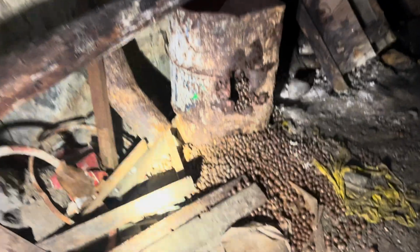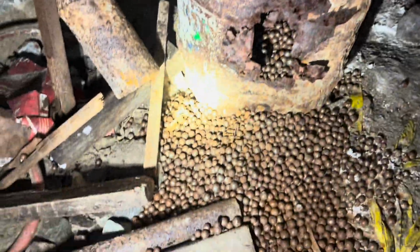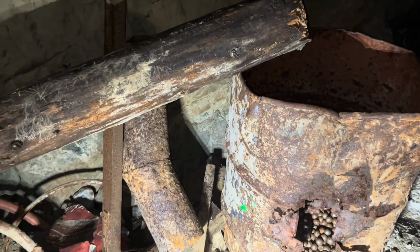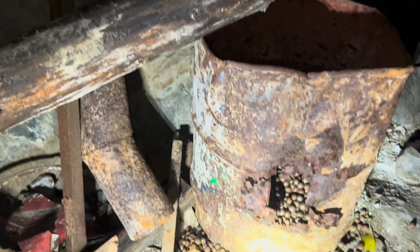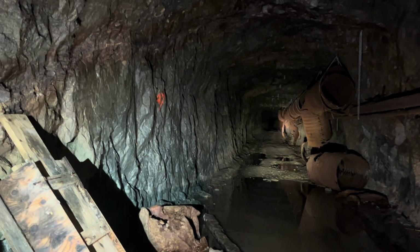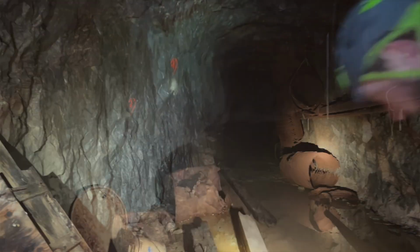materials are shaken off. So right here is one of the drums that would have been full of the replacement balls. You can imagine they get worn down, pulverizing all the rock and making all the ore samples. It's kind of neat to see this here. And then we're just gonna head down this direction for another 1 3/4 kilometers.